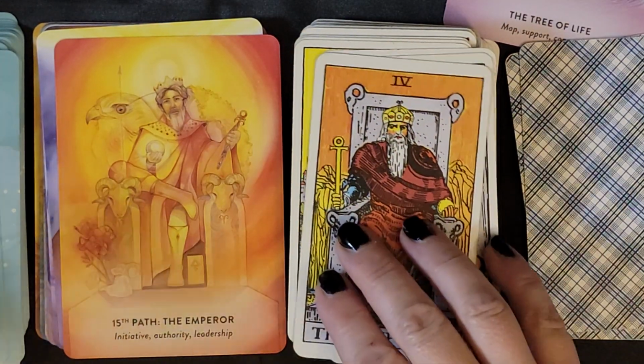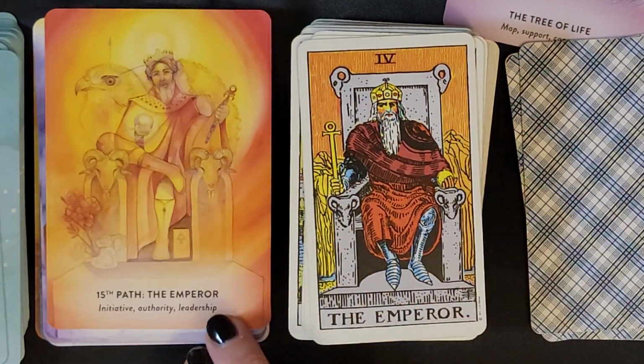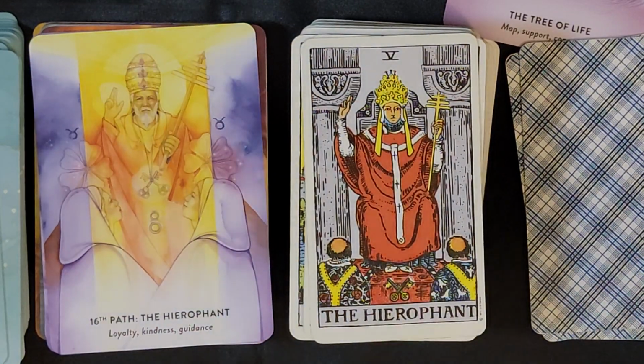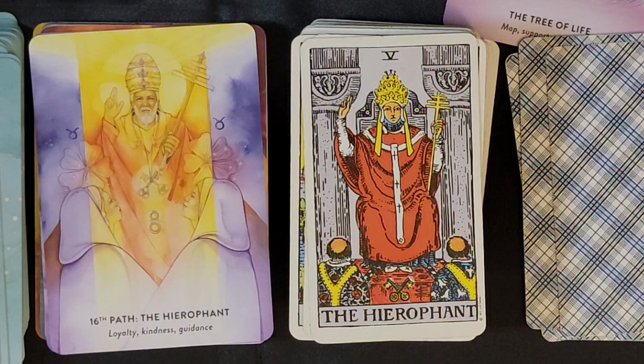And then the 15th path is the Emperor: initiative, authority, and leadership. The 16th path is the Hierophant.